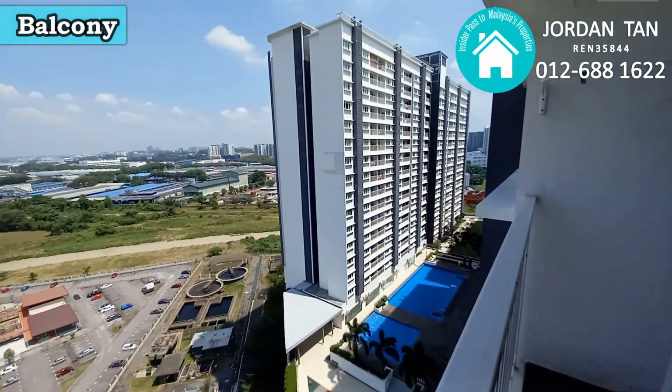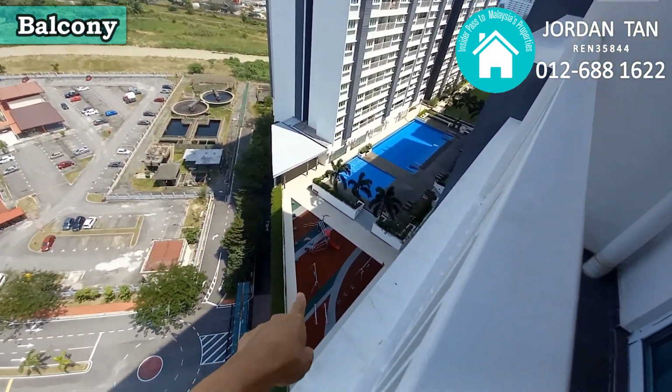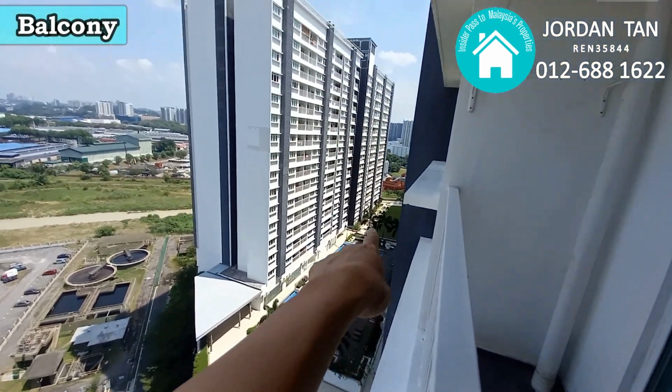lah. Yeah, and then the next thing I'd like to show you also, depan ni ada playground, and then ada swimming pool, and then ada tanah lapang sana.